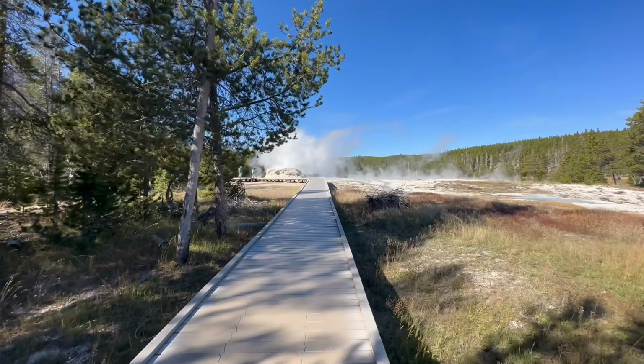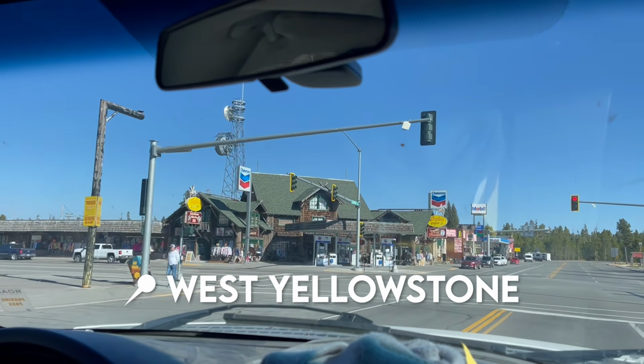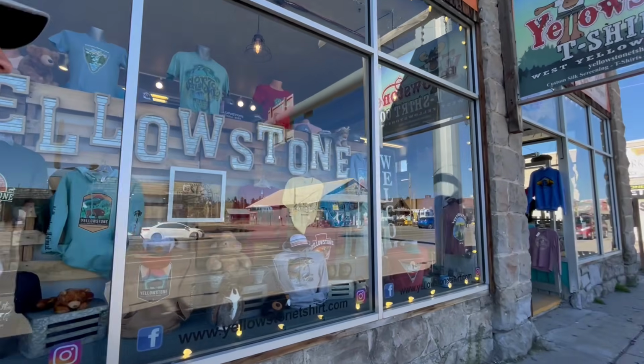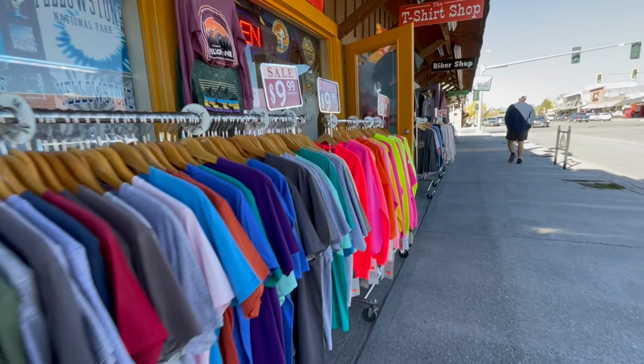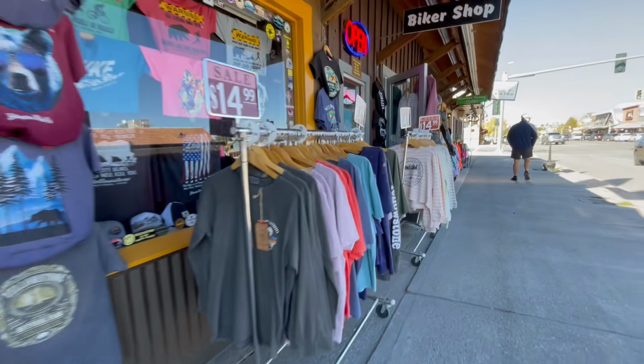After a long morning and afternoon exploring all these natural wonders, it was time to head to West Yellowstone. West Yellowstone is perhaps the most popular place for people to base themselves when visiting the park. Whether you're staying there or not, it's definitely an interesting and quirky town to check out. There are several restaurants, gift shops, and all the t-shirt stands you could ever imagine.